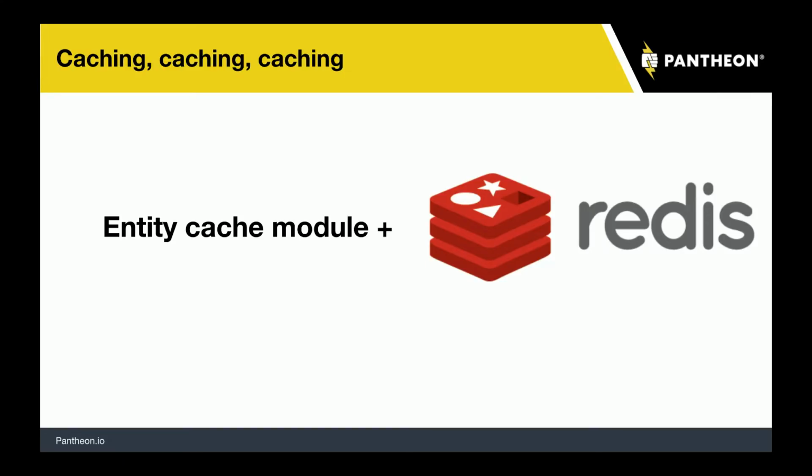So a lot of sites need to load a lot of nodes or a lot of users or a lot of comments. And those are PHP objects. And if we can specifically say that the problem is lots of PHP objects are getting loaded on every single page request, then we can use a tool specifically meant to address that problem.